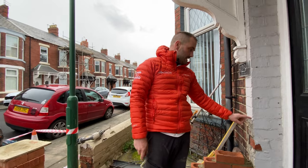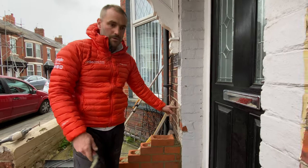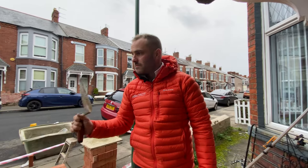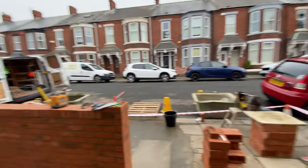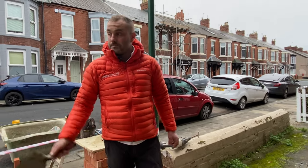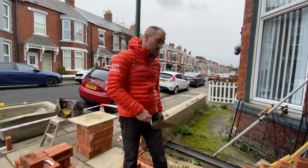Now, it did have a coping stone on the top and a coping stone on the top there. I think I might just keep it so it's in keeping with the new wall. And now this is only a single wall. We're not building a 9-inch front, so we can't have a brick on edge. It's going to be a solar course.